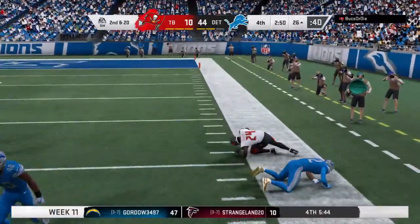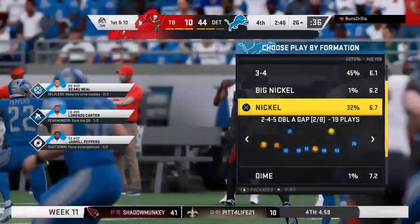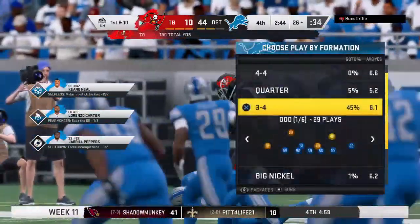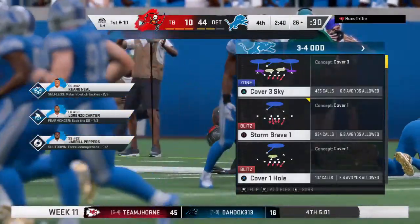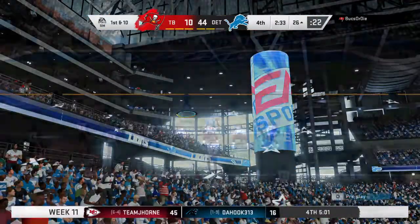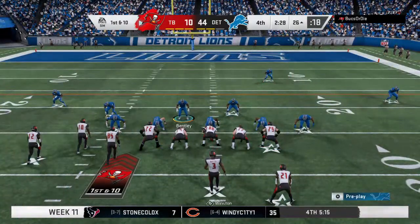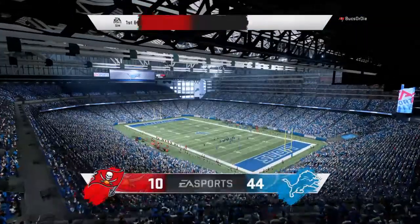And all the way down to the 26. It's a big play there for the Buccaneers. Give him 58 yards on the ground. First down, Tampa Bay. So that changes things in a big way. Now from all the way down inside the 30, here's 1st and 10.